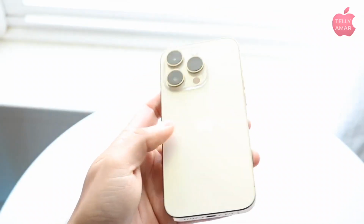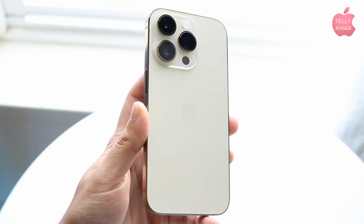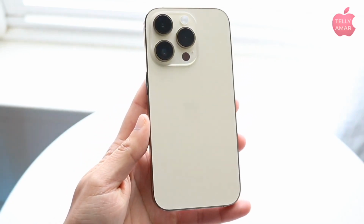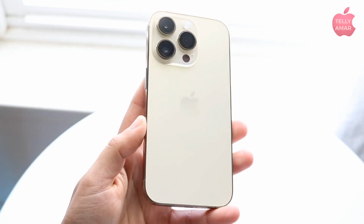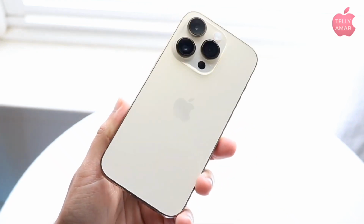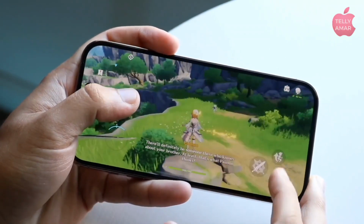Let's get right into it with the design. So I have the iPhone 14 Pro, and just looking at the phone, you can easily tell the design is incredible. It has a beautiful square shape with a stainless steel frame that looks super premium and elegant. The stainless steel can definitely get scratched up long term, and it is a fingerprint magnet, but that is expected. Overall, it's pretty durable and the back of the phone is very strong.